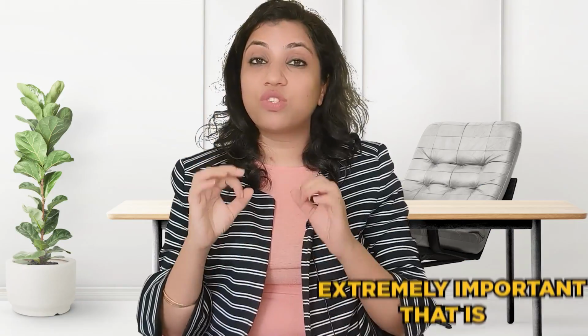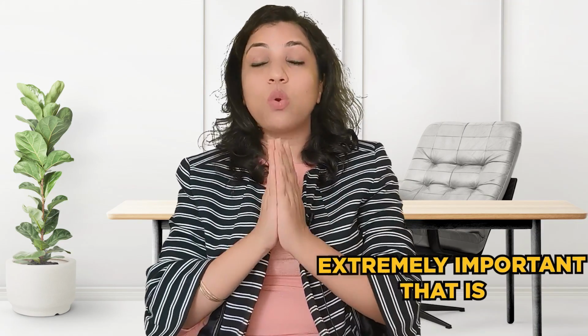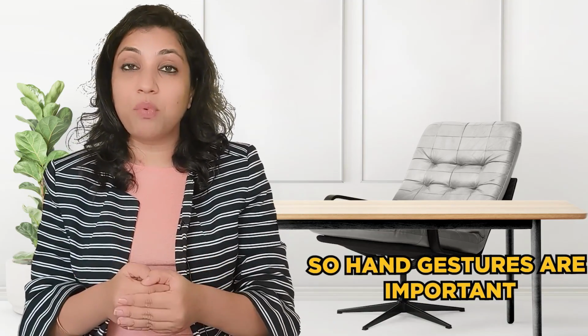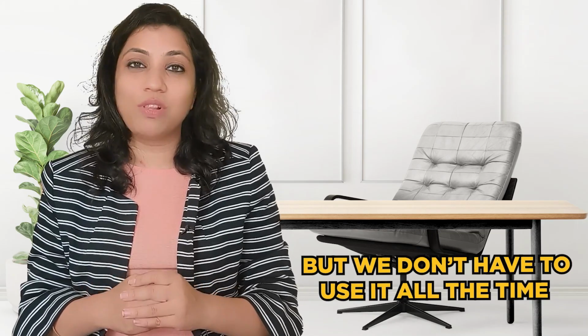Number 4, which is extremely important, is that we should always limit our hand movement. The more hand movement we do, the more it feels like we are trying to deviate the audience from what we are trying to say with our hand gestures. So hand gestures are important, but we don't have to use them all the time.